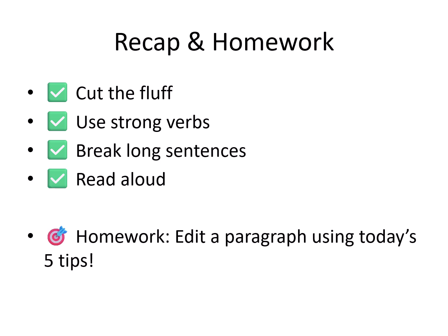Let's recap and check our homework. So, let's review: cut fluff, use strong verbs, break long sentences, avoid repetition, and read aloud. So this is your homework. Take one paragraph you have written and apply these 5 rules, and you will notice the difference.